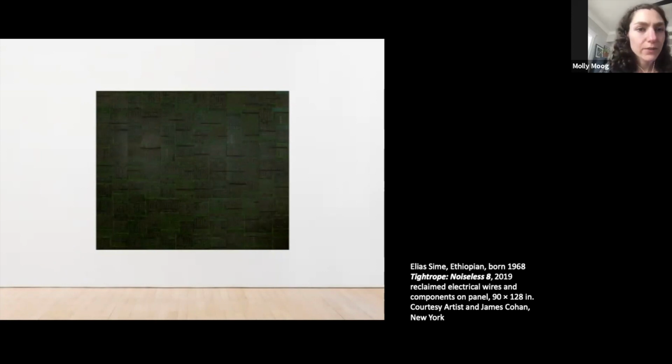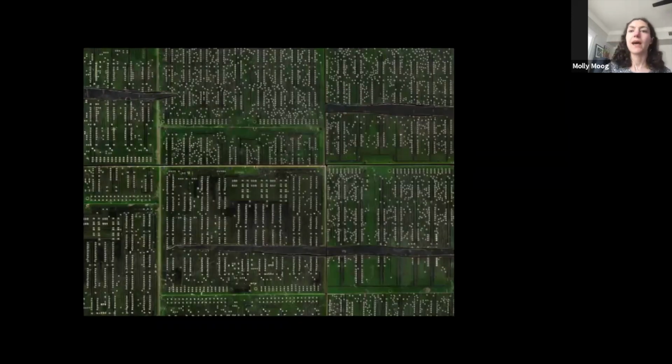But Hannah, will you do the next? But when you look close, these circuit boards are separated by these very thin, wavy rivulets of black plastic that are almost like waves and interrupt the hard-edge geometry and grid of the overall work. Next.